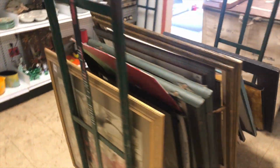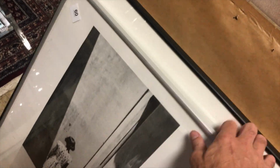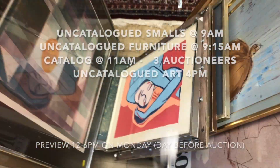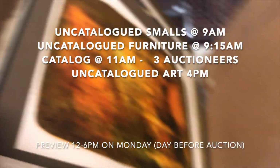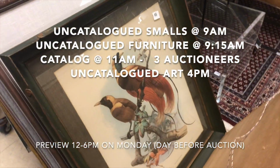Then we do the artwork later on in the afternoon, later on in the day. So I'm not going to spend the time looking at all these right here, but there's everything from posters to Chagall to photographs, abstract, Einstein. Lots of very cool stuff on these carts. There's a few of the carts. Look at that, and another group like there. Let me just kick this back so it stays up. Colorful. You even have some traditional art, the bird prints.